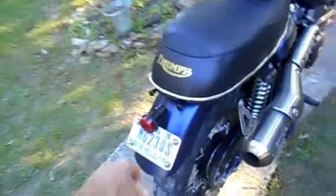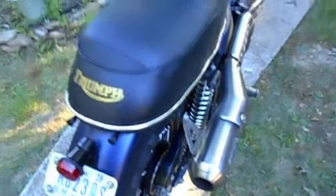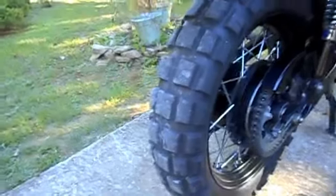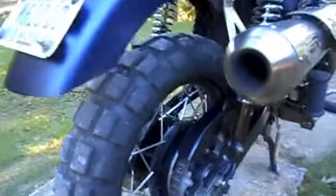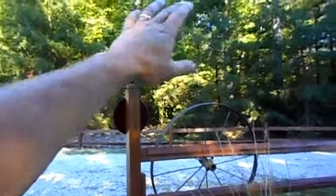Anyway, got the British Customs taillight LED. It's awesome, great product. Quick release seat plugs. Got a Bella Course vintage style seat on it. I took the OEM tires off two days after I got the bike home and put the Continental TKC twin Duro, massive enduro tires on it, which out where I live, we live in the middle of the woods in a log cabin full of trails throughout our property.